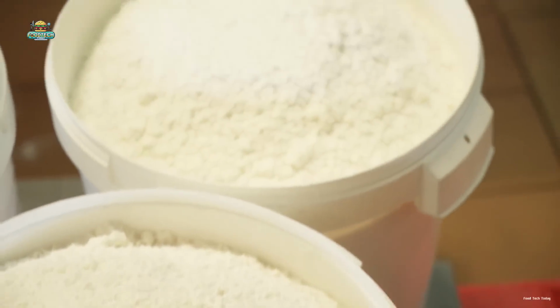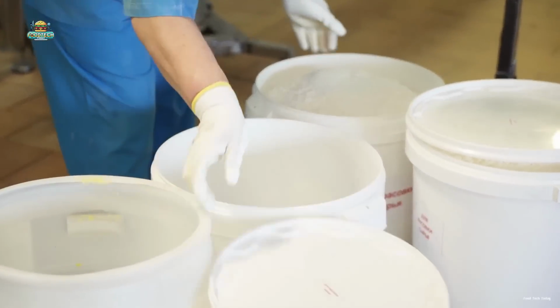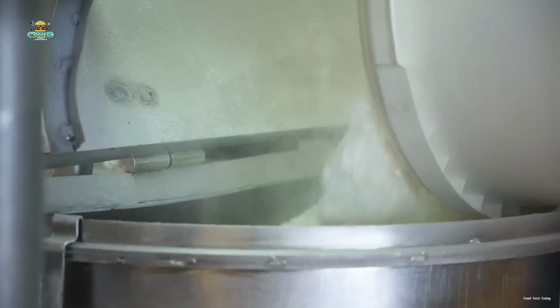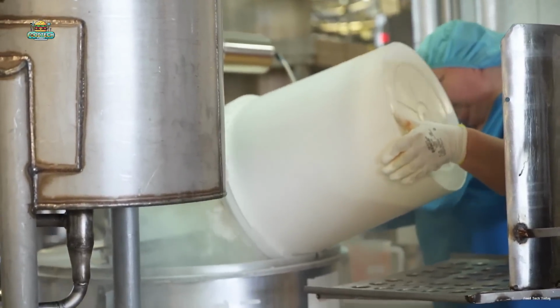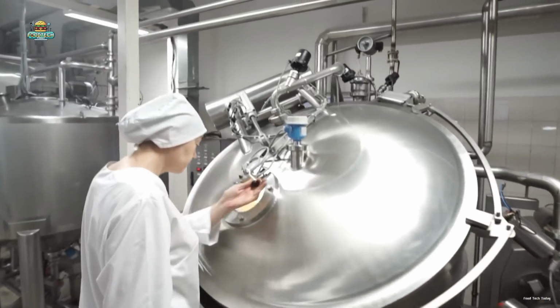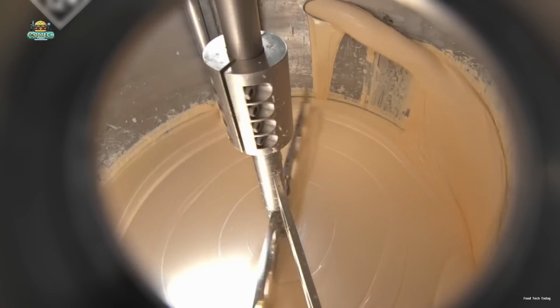In the next step, the remaining water and other dry ingredients are gradually added, with continuous mixing to ensure perfect integration. To maintain the mayonnaise's stable consistency over time, a suitable amount of starch is also incorporated. The mixture is then gently heated, enhancing its creamy texture and rich flavor before entering the final refining stage.